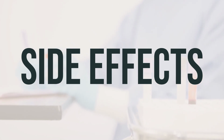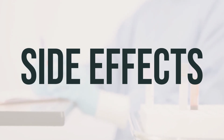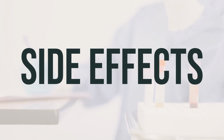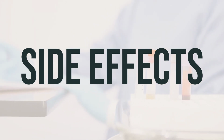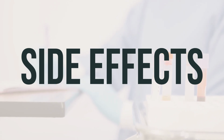However, it's important to contact your doctor immediately if you experience any of the following: irregular heartbeat, tingling or pain in the fingers or toes, muscle pain or weakness, severe abdominal or lower back pain, or signs of kidney problems. Seek medical help right away if you experience chest pain, vision changes, confusion, or trouble speaking.